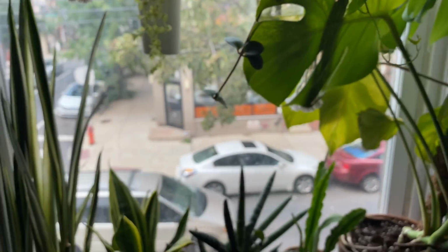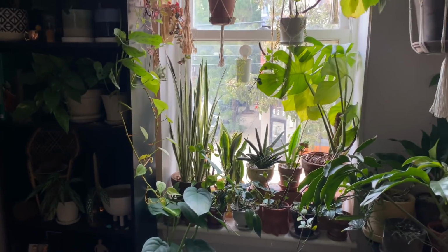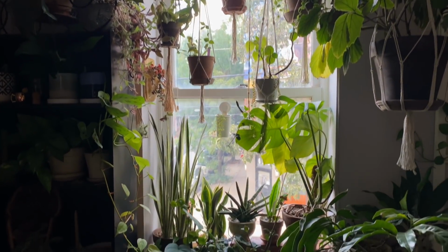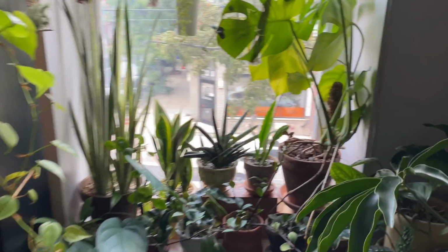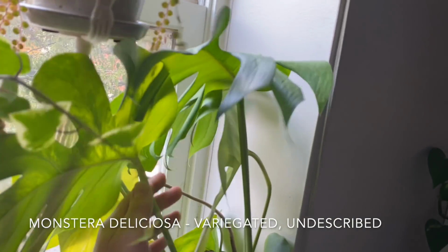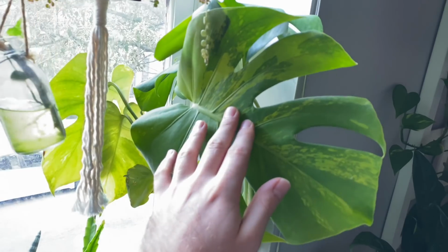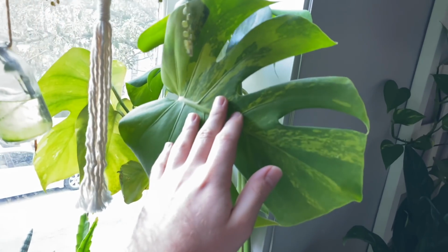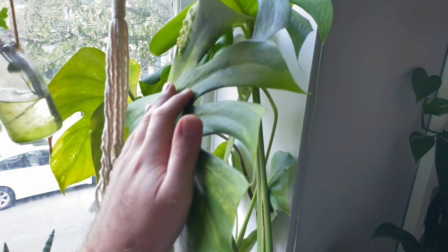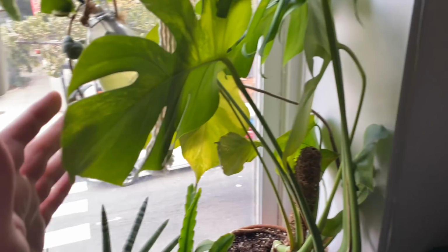Okay, so in the window here, let me just step back so you guys can also get a nice view. Obviously, we're very on brand with the blur right now. So here we go. That's what this window is looking like. So inside the window, this is my Monstera deliciosa, variegated, undescribed. Just some light green, lime green variegation. So it's a little bit different than the Aurea or the Marmorata they sometimes call it, which is the lemon variegation. So it's a little different than that.